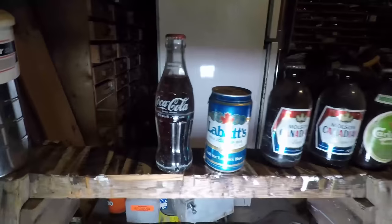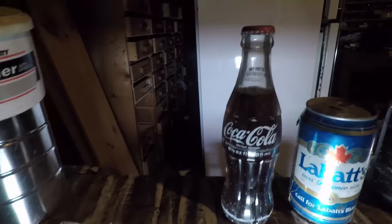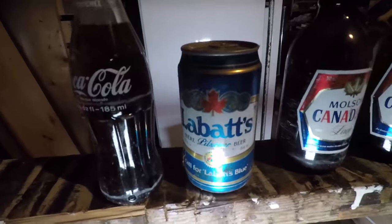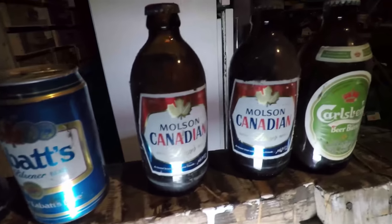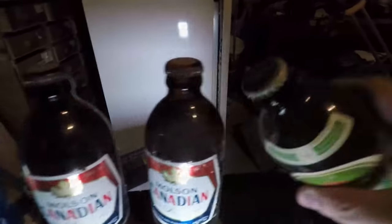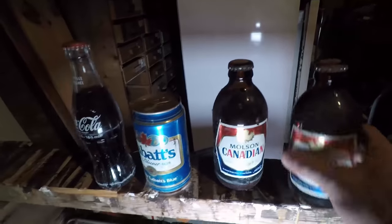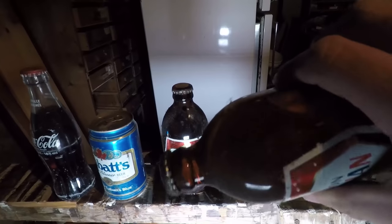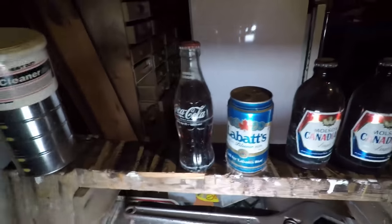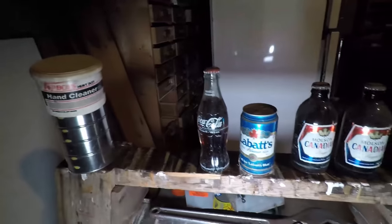Okay, what do you think of this, guys? This is an old Coke bottle. Still has Coke in it. This is an old can of Labatt's Blue, a Molson Canadian Stubby, and a Carlsberg Stubby. And if you can see, there's still beer. They're still full, every one of them. See that? There's all kinds of those in here. There's probably like three cases of beer worth of unopened beer in here. This place is just incredible.